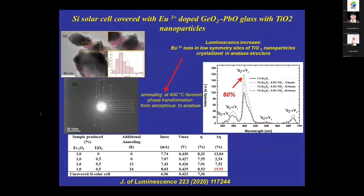This last example shows us the role of samples doped with europium ions with titanium nanoparticles crystallized in anatase phase, as can be seen in this figure that exhibits electron diffraction results showing the polycrystalline diffraction rings associated to anatase. A photoluminescence increase of about 60% was observed due to europium ions located in the low symmetry sites of titanium nanoparticles. We highlight that annealing at 400 degrees Celsius favors phase transformation from amorphous to anatase phase.